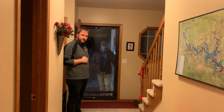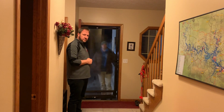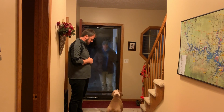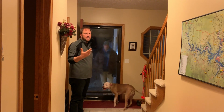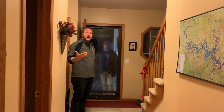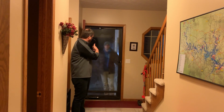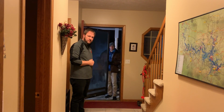Go ahead and jiggle it. Open it. Close it. Now this seems like a long drawn out process, and it is at first. After a while, it'll be faster and faster, and eventually the dog will just come and sit here. Go ahead and open it all the way. Close it.